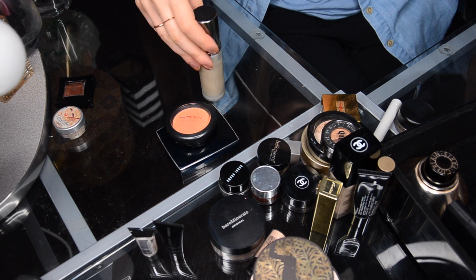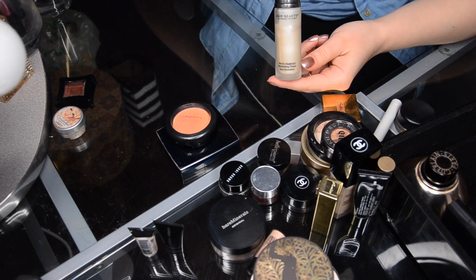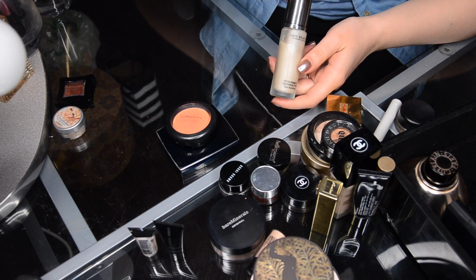Another thing I'm going to be keeping is this Juice Beauty Phyto-Pigments Illuminating Primer. I've been liking this a lot because it's very lightweight.